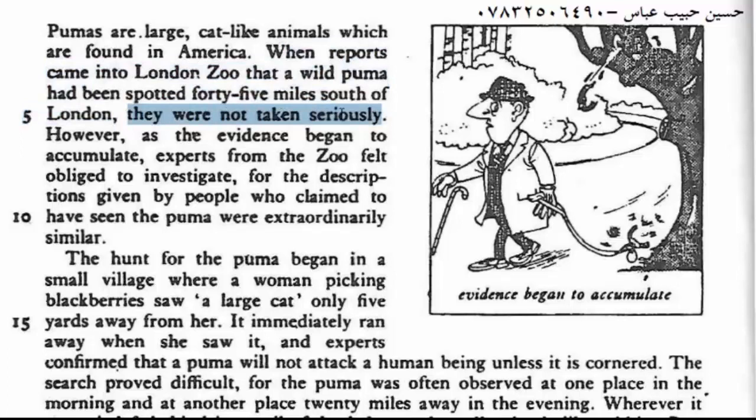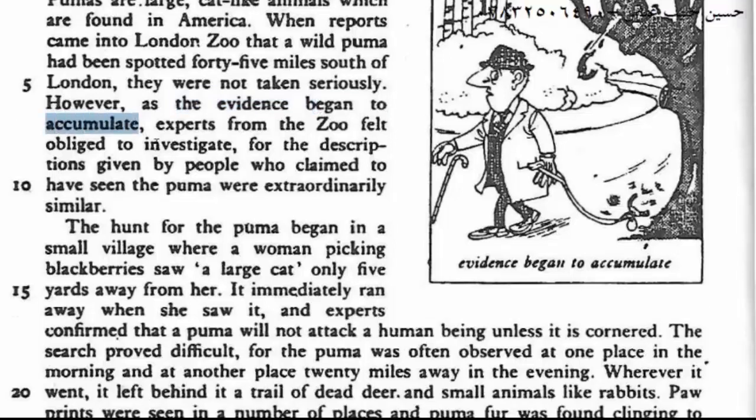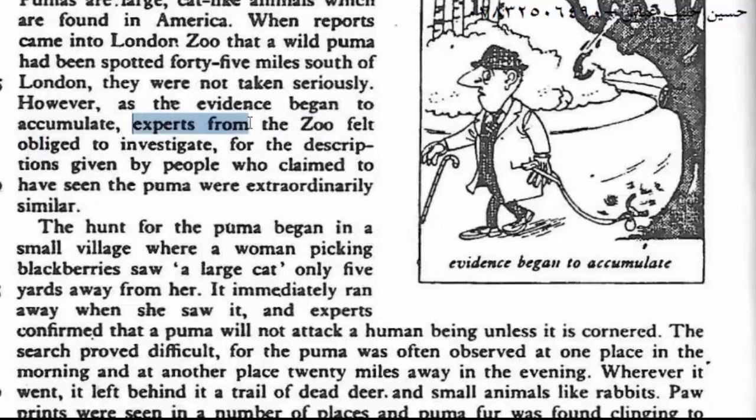not taken seriously. However, as the evidence began to accumulate, experts from the zoo felt obliged to investigate, for the descriptions given by people who claimed to have seen the puma were extraordinarily similar.